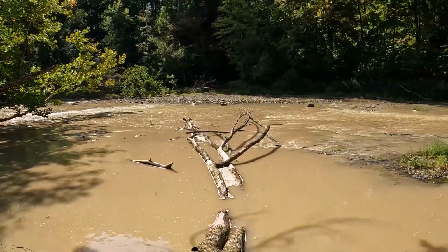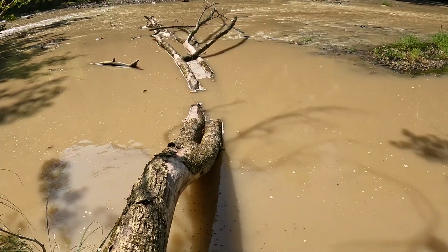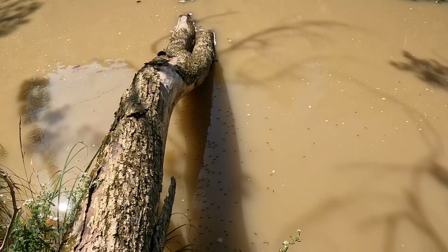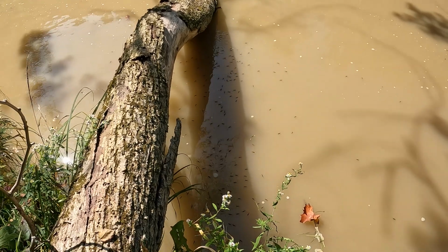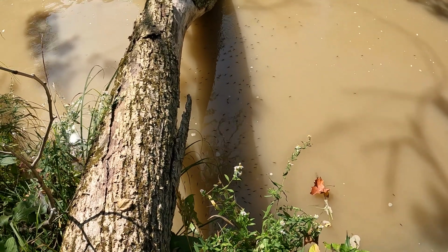Oh yeah, what are those called? I call them water striders. Water striders. Yeah, that sounds right. I mean, they probably have a more appropriate, formal name. More Latin name? More Latin name, exactly.